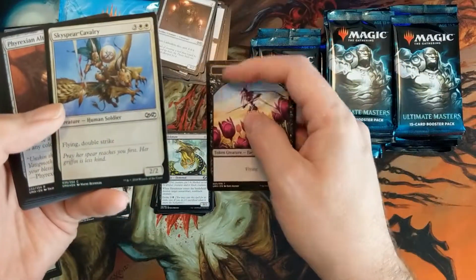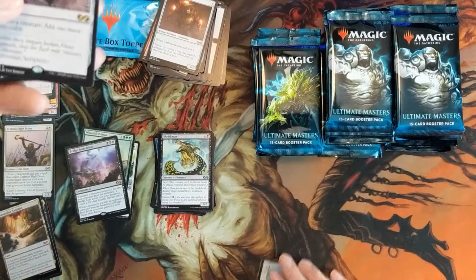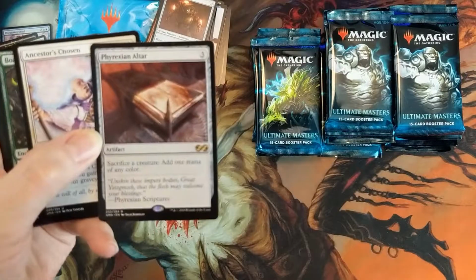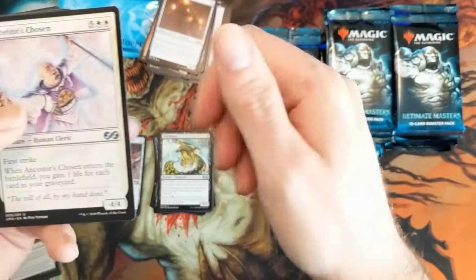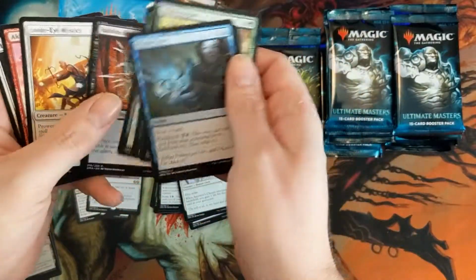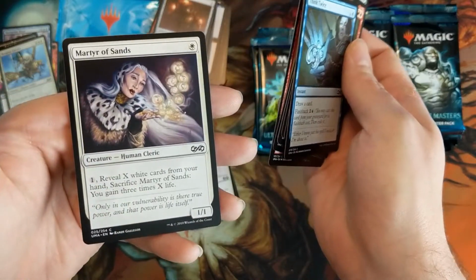Fairy Rogue for a token, Sky Spear Cavalry, Phyrexian Altar. There we go. That's a good one. It's definitely one of the ones that I've been looking for. It's cool. I'd like to get a Mana Vault as well if we can get that focus working. There we go. Ancestors Chosen, Boar Umbra, Apprentice Necromancer. All right. Think Twice, blah, blah, yeah, foil, right? Martyr of Sands. I do like the artwork on that one. I'll show that one off.